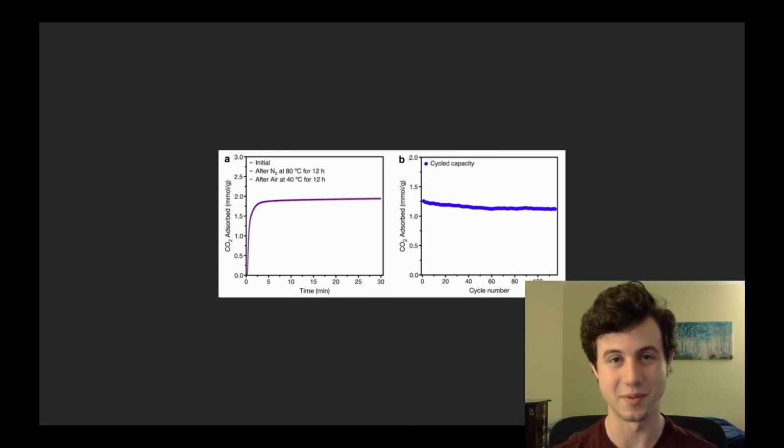But you see it's supposed to be 3 different lines, but it's actually so selective that it only has the single line, where the blue is supposed to be untreated, purple is supposed to be after being exposed to nitrogen, and red is exposed to air, which is oxygen and nitrogen, which basically shows that it has no effect. It only absorbs the CO2. It's not absorbing the nitrogen or other things. Whereas, if you ran the same test with the amines, it'd probably be fine with nitrogen, but in air, all the oxygen would just ruin the ability to absorb CO2. It's a very good result. It basically shows it has no issue with absorbing other things.